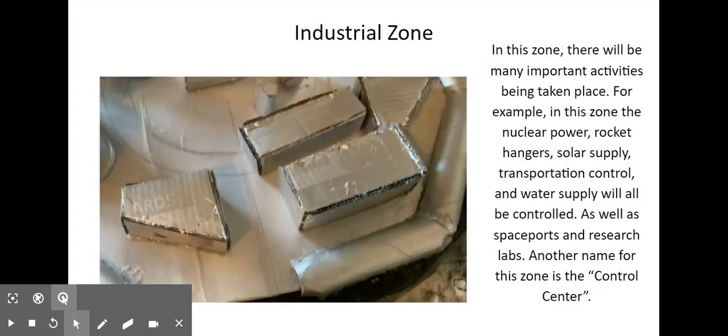In the industrial zone, there will be many important activities being taken place for the functioning of our city. For example, in this zone, the nuclear power, rocket hangars, solar supply, transportation control, and water supply will all be controlled, as well as spaceports and research labs. Another name for this zone is the control center.